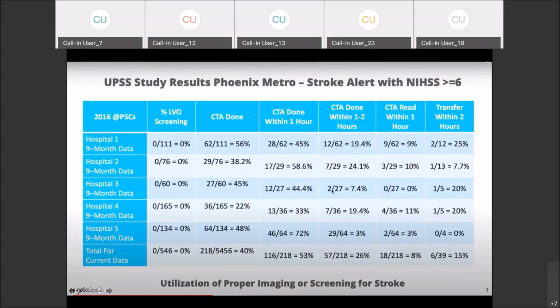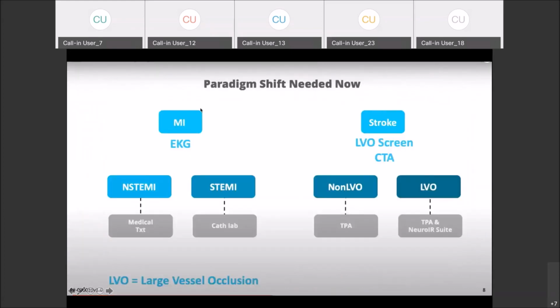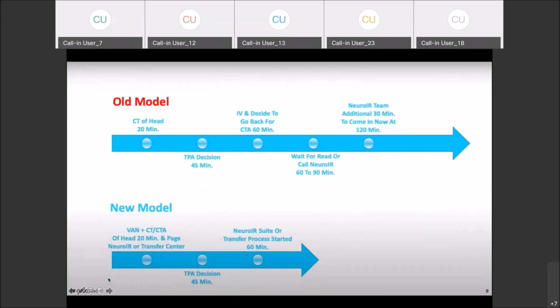You know how we need a paradigm shift from thinking MI, EKG, non-ST elevation MI, medical treatment, ST elevation MI, cath lab, to stroke, LVO versus non-LVO, and non-LVO we give TPA, LVO we give both. If you go online, these are the slides that you'll see for the VAN certification.